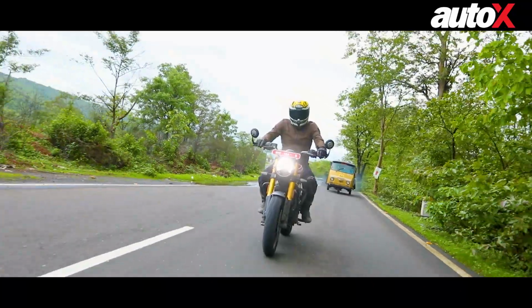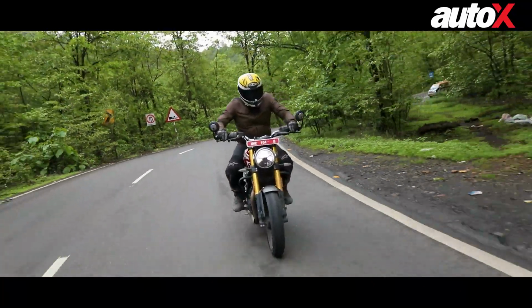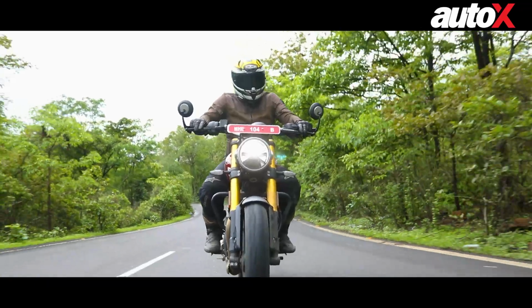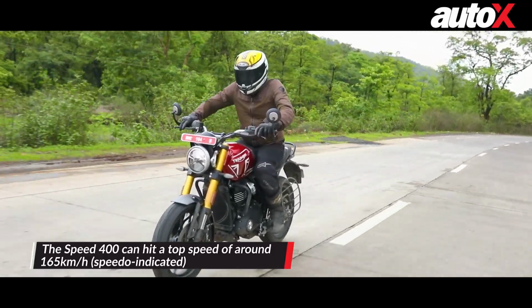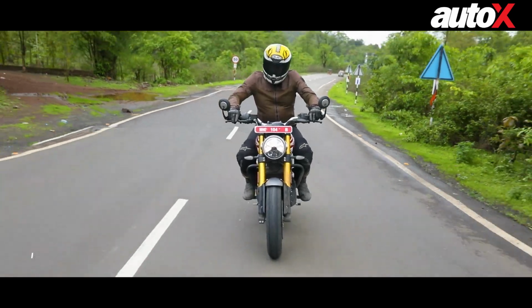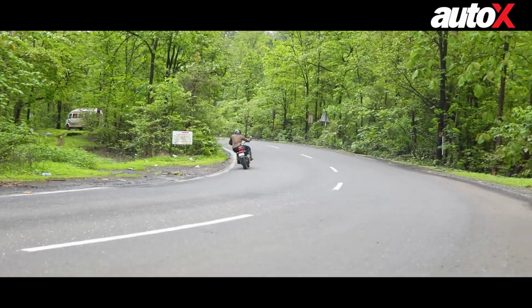Another great thing here is the traction control, which didn't feel overly intrusive and it doesn't cut off power abruptly, something that we experienced and hated on the bigger Trident 660 previously. At the track, I was able to hit a top speed of around 165 km per hour, which is speedo indicated, and it didn't require much effort. The engine note is a bit flat at idle, but it goes deep and bubbly when accelerated hard, and I quite like that.